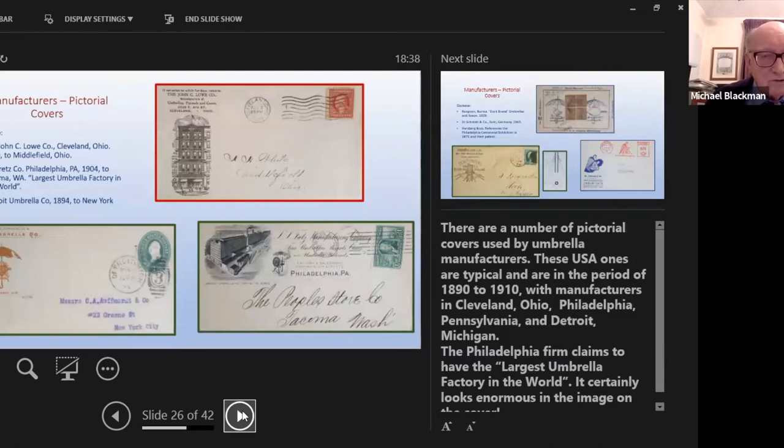Manufacturers, pictorial covers. Here's three from the United States. The first one is John Lowe and Company, 1909, and that's Cleveland, Ohio. Then we've got Detroit Umbrella Company, that's 1894, sent to New York City. And I quite like the other one in the right-hand corner, which is SS Fretz Company, Philadelphia. And they claim it's the largest umbrella factory in the world. And if you look at the image, they could well be right. It seems pretty massive.